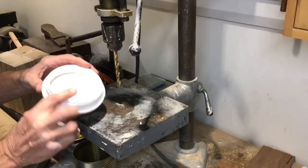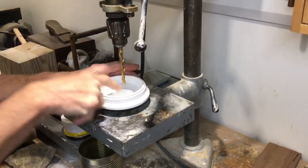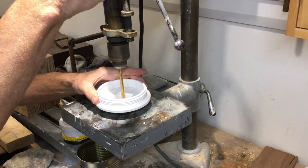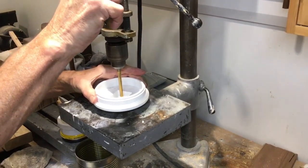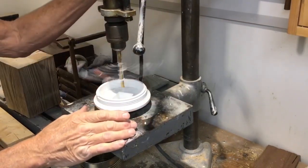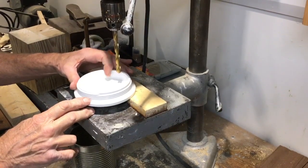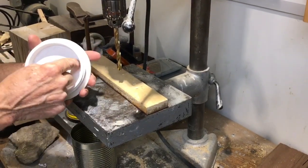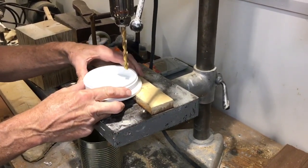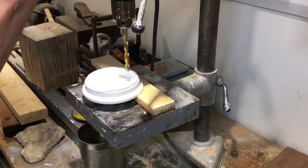Now we have to drill some holes in our end cap here. First, I drill a 5/16 hole to receive the 5/16 eye bolt right in the center. There. Next, I'm going to drill 4 3/8 diameter holes around the perimeter of the inside of the cap. Now, when I've done this before I've forced the drill and split the end cap, so I like to support it now with a block of wood so that I don't split the plastic.